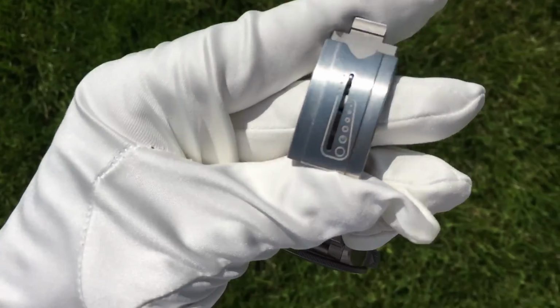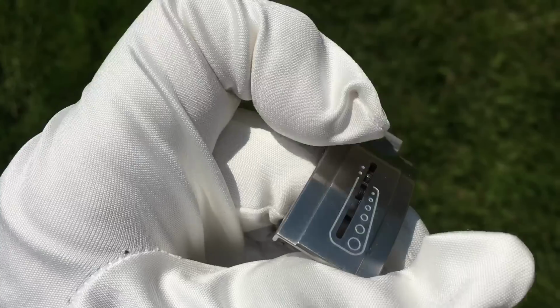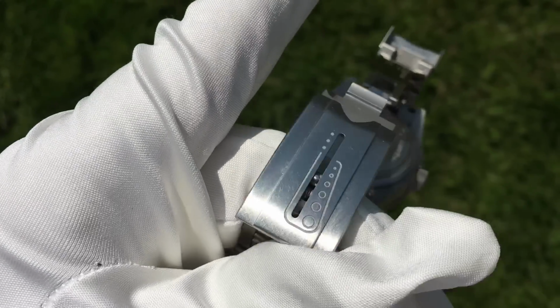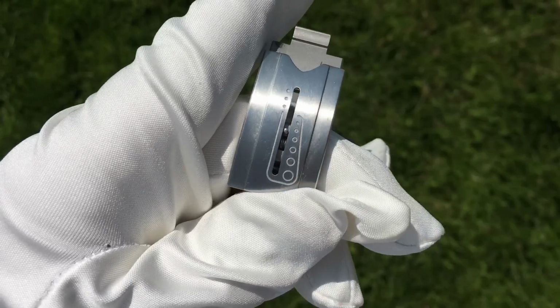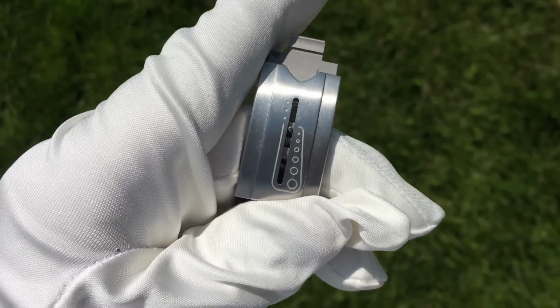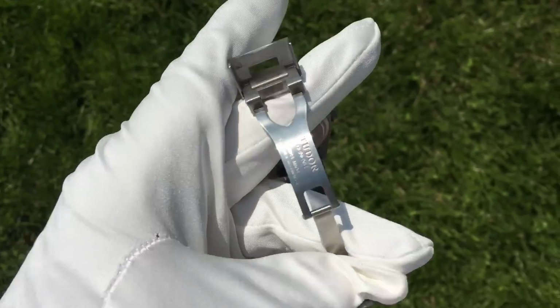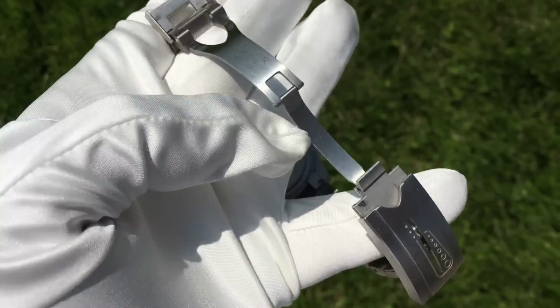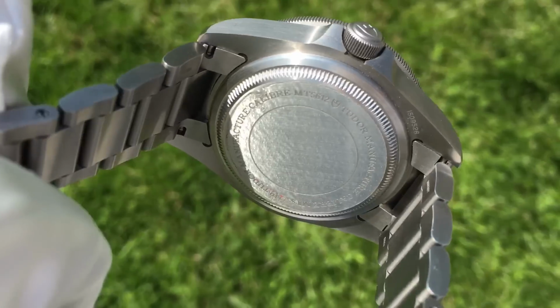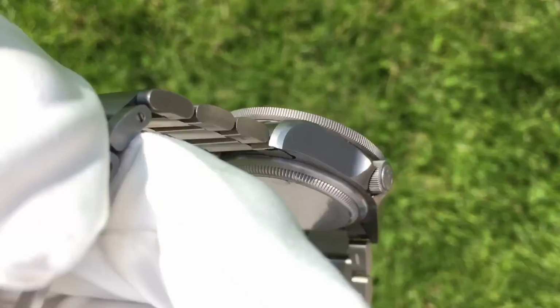There, I've just made it smaller. And now I've pulled it all the way to the free floating position. So if your arm swells up, it'll basically adjust itself in this position. I think that's meant for a wetsuit, but for me that's not really very important. I really like that little Tudor shield that's integrated into the deployment clasp there. Case back, very plain, typical for Tudor and also its big sister Rolex.